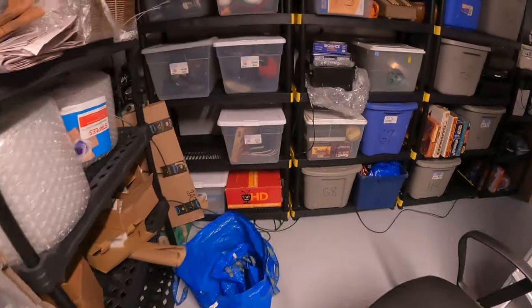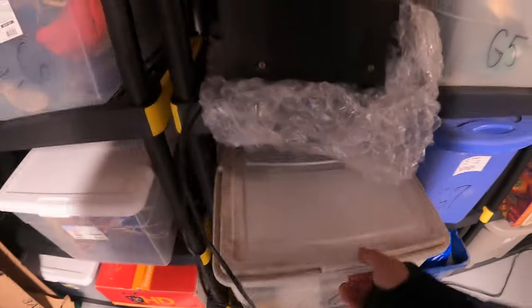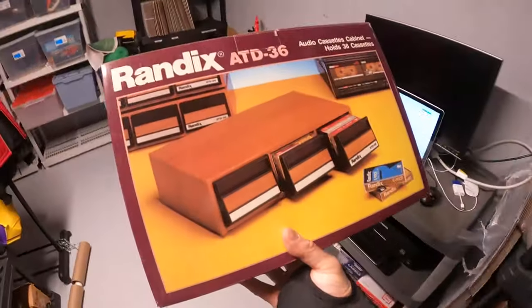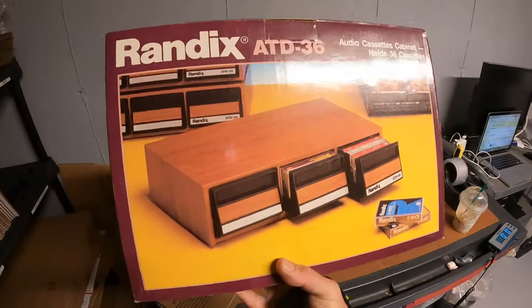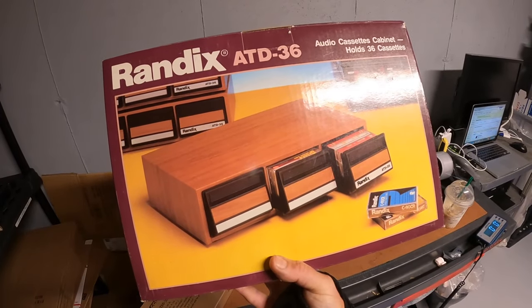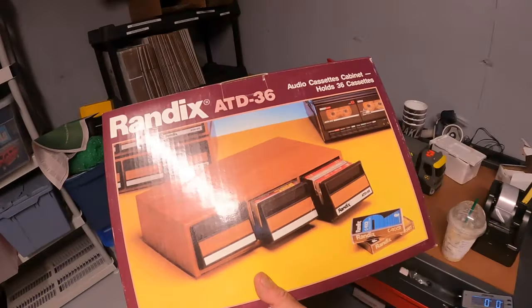Okay, the last thing is in G6. G6, I can see it right here. It's this Randix ATD36 audio cassette cabinet. It holds 36 cassettes. It's pretty much brand new. It's open box, so I put it as open box new. Looks like it's never been used. And I got this at a Savers, I believe, for around $4, I want to say. And this sold for $24.99 plus shipping.